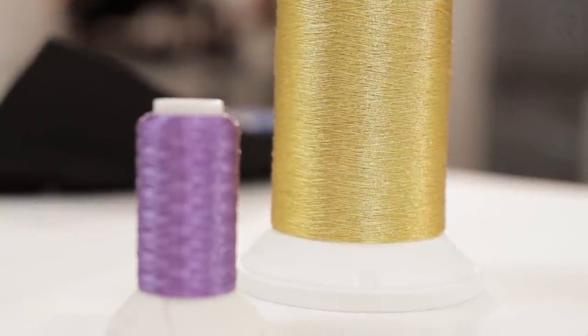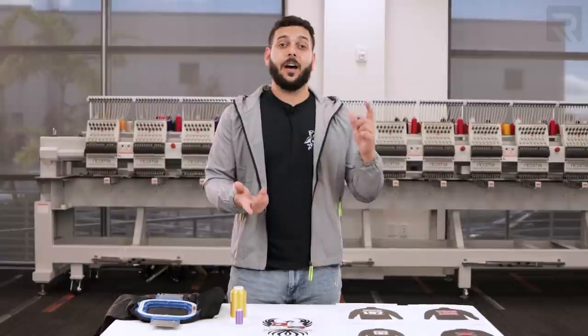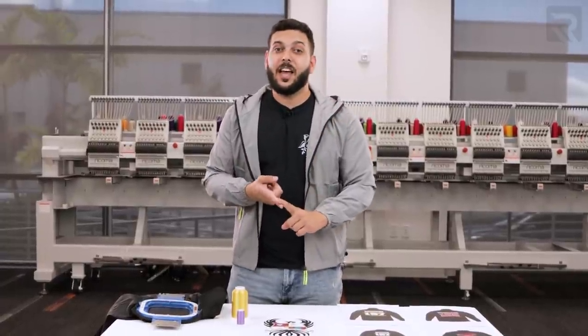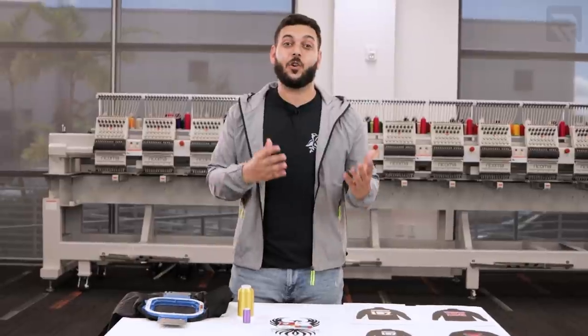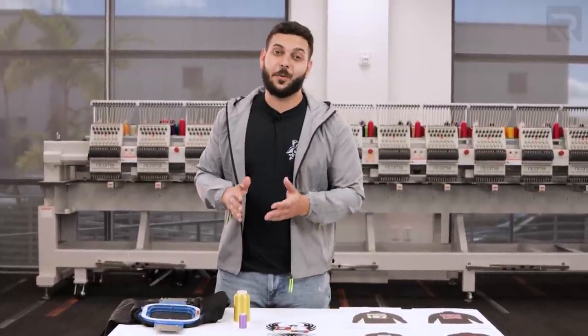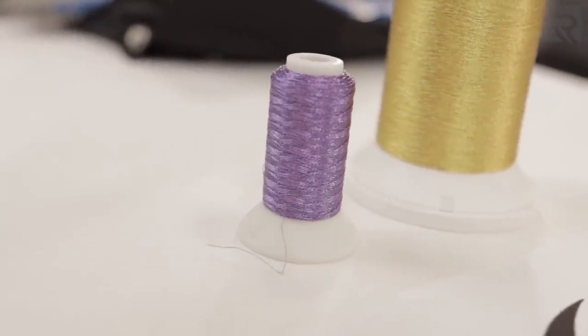Now, they specifically asked me to use metallic threads. So you know what that means. I will have to loosen my tensions and I will have to bring down the density on certain parts of designs that are going to be using these metallic threads. Not only that, we're probably going to have to slow down our speeds a little bit.